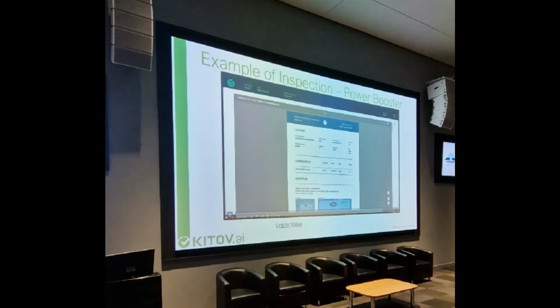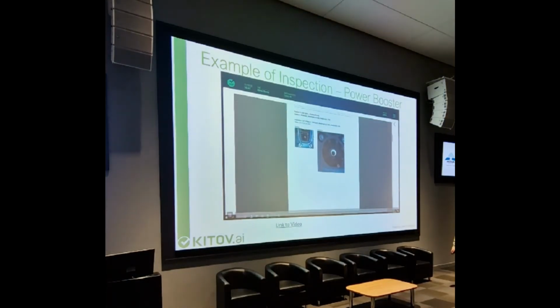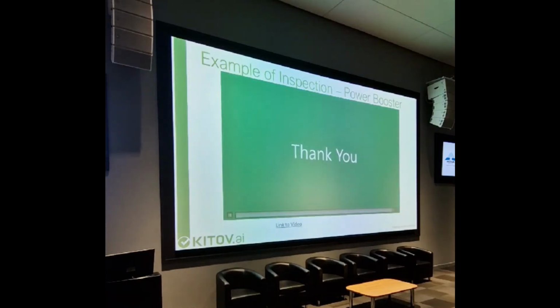Here, by the way, we have examples of a PDF report that the system generates with the defects that the system saves, and you can then export this information to your factory.